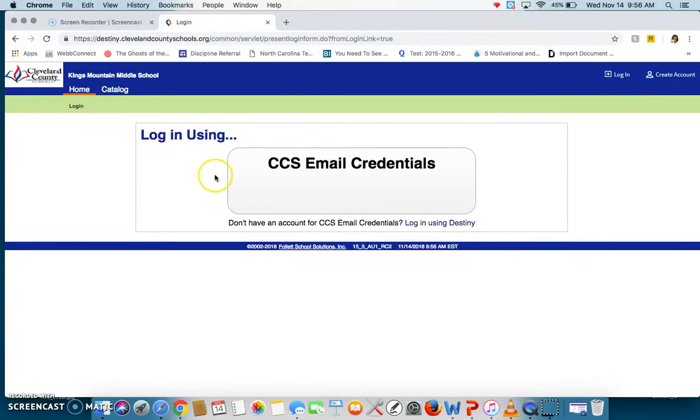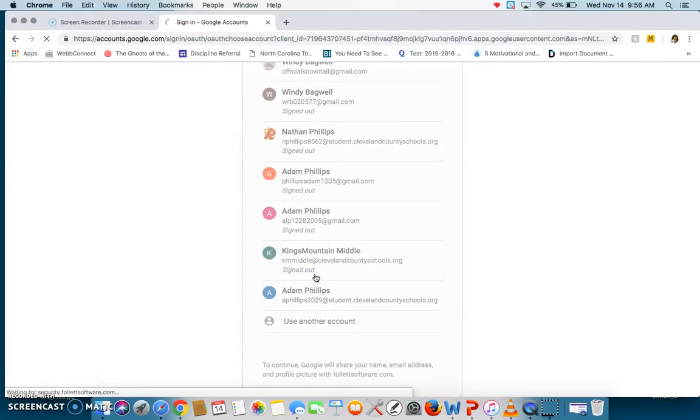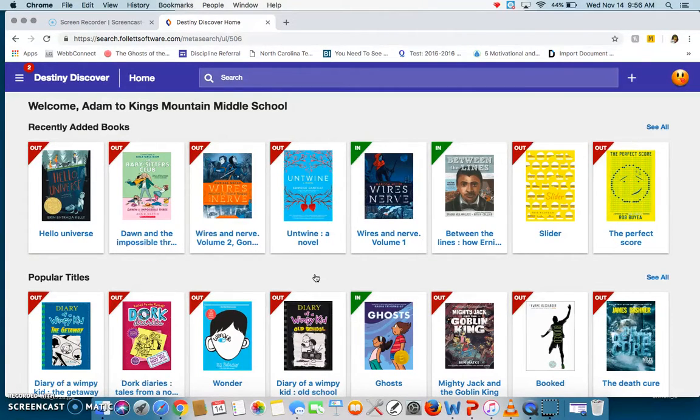From here, I want you to go to the top right corner and click Login. Next, this screen should pop up on your screen. I want you to click on CCS Email Credentials, and when you do that, a list of people logged into the computer will pop up. I want you to find your name and click on it, and Destiny Discover should pop up. So it's a quick, easy process, something you can do in just a short minute in order to check out some things that we have available for you in the library.